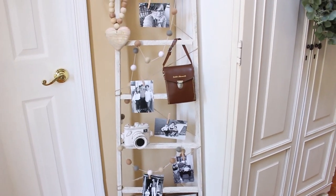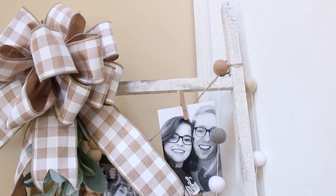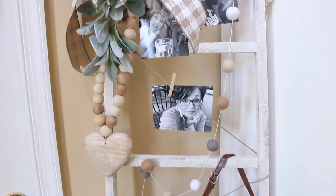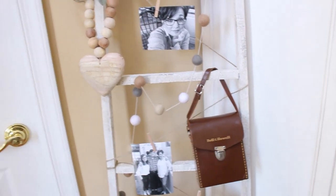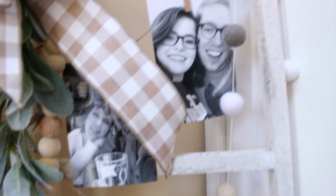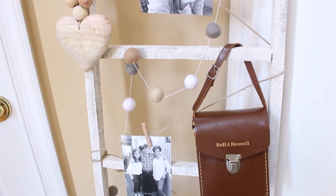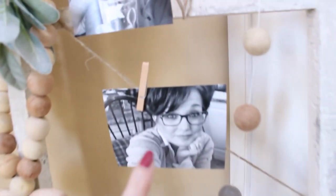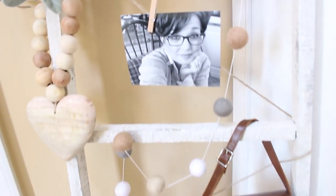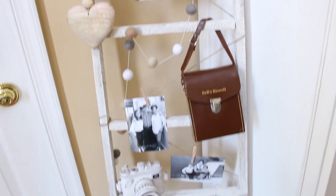I think it's pretty much finished. So this is the blanket ladder that I had in the corner by my china cabinet in the family room. I just switched it out with another one that I had because I thought this one was just perfect for this project. So what I did is I strung some jute twine in a little zigzag pattern and I've hung some black and white family pictures up with just those little wooden clothespins. I didn't put a ton of pictures on here because I can always add some more. I just wanted to scatter it a little bit to fill up the space.